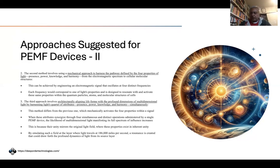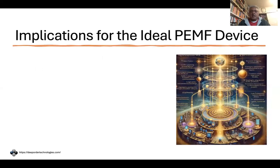The third approach is not mechanical; it's to architecturally align life forms with the profound dimensions of the multidimensional light by harnessing light's quartet of attributes: presence, power, knowledge, harmony. We got a glimpse of this in the Sun-Earth complex, where the Sun-Earth identity allows the property of knowledge to be leveraged. We have the Earth's geomagnetic field that allows presence. We have the Schumann frequencies that allow harmony. And we have the pulsation of the geomagnetic field that allows power. And these happen simultaneously. They're not happening due to one mechanism, but there are, in a sense, four different mechanisms affecting life forms simultaneously. And in some sense, a PEMF device that has been architected in the same way, I would hypothesize, would have a similar profound impact on developing life forms, and on the health of life forms.